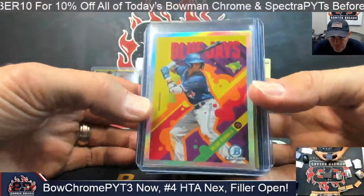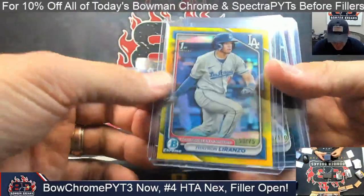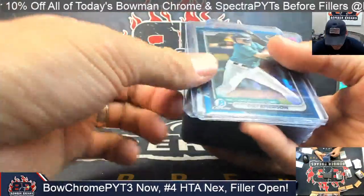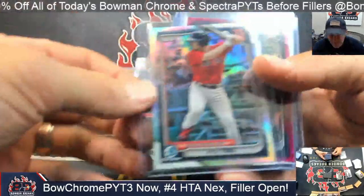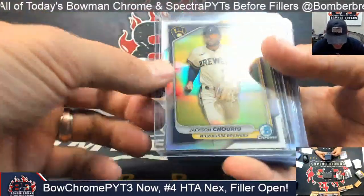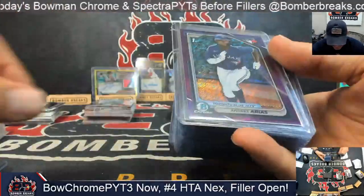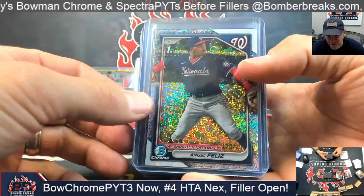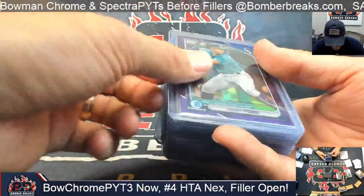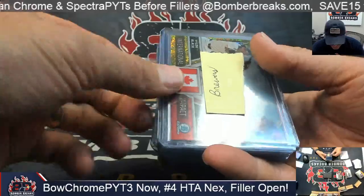All right, so the Ascension, man, that came out early. The Nimala. Nimala, Liranzo, so that's the yellow to 75. Blue to 150 on the Emerson. Base refractors to 499. Teal Guanipa there, 199. Churio, photo variation. Radney refractor. Schneider to 99. Arias, purples to 250. Speckle Feliz to 299. Ford, 250. Marta, Flores. Brewers got that one.